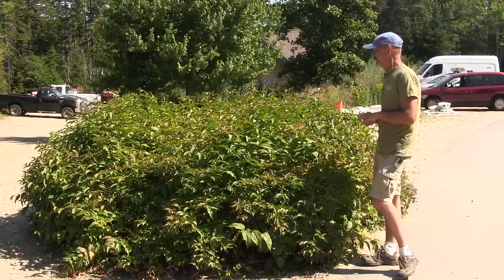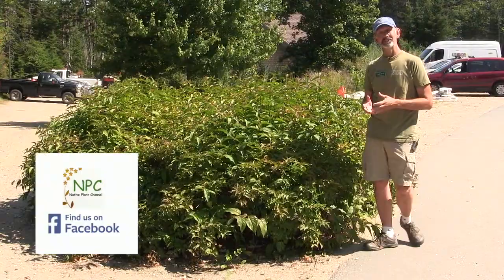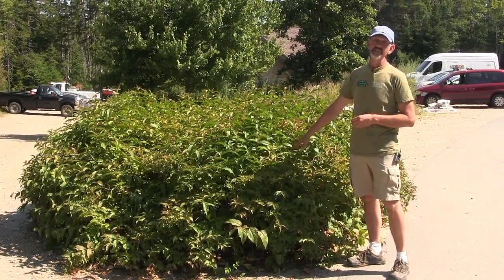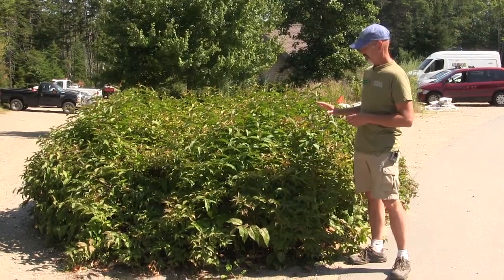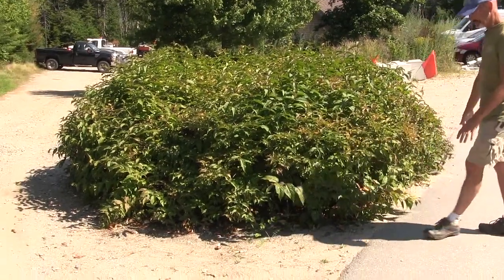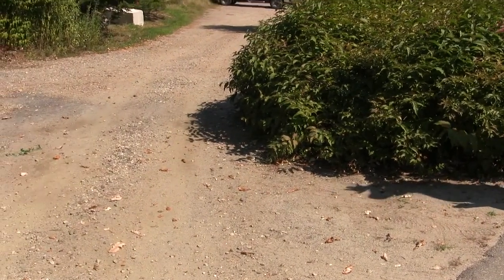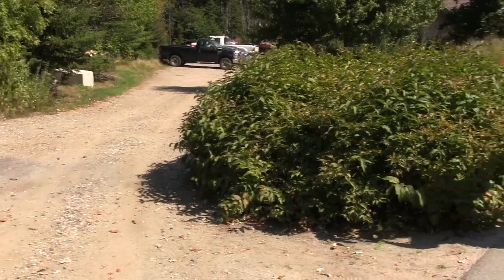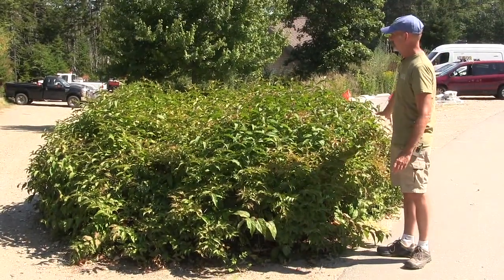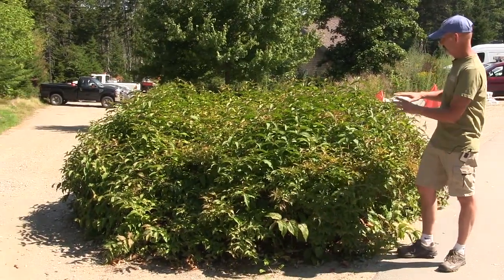So if you have a spot that is really hot and dry and you can't find a plant that's really going to do well, I would suggest you try the bush honeysuckle, or Diervilla lonicera. This plant can take a beating. You can see here it is surrounded by pavement and a hard driveway that's just crushed gravel that's been compacted. So surrounded by this, it's a little island oasis of Diervilla, and as you can see, thriving in these conditions. Full sun, so it just bakes here, but very, very healthy.